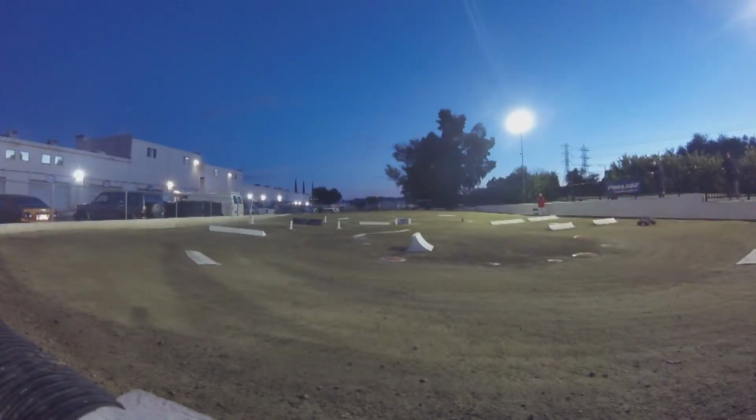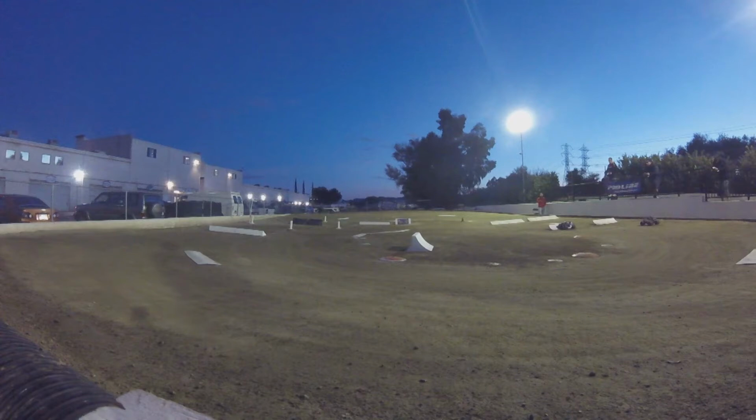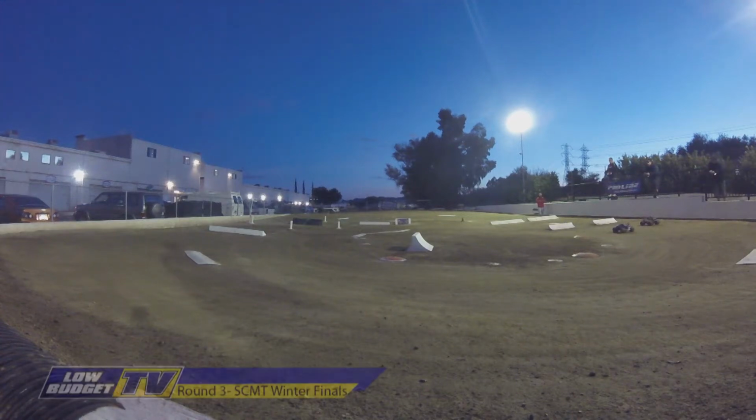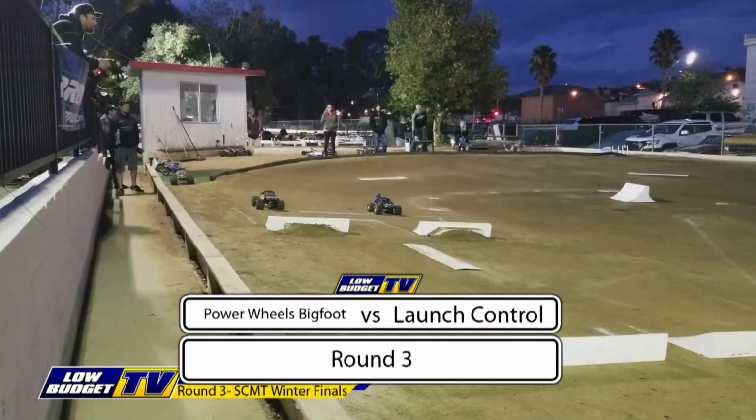And we are back at Hot Rod Hobbies with round 3 of the SCMT Winter Finals. Quarterfinal rounds, and it's Launch Control versus Power Wheels Bigfoot, Time Flies versus Bigfoot 20, Bad News Travels Fast versus Power Forward, and Virginia Giant versus Air Force Afterburner. A couple of heavy matchups here. Some that are trying to come from behind. Power Wheels Bigfoot up against Launch Control.